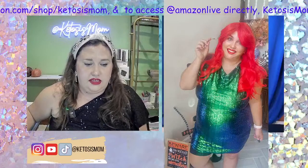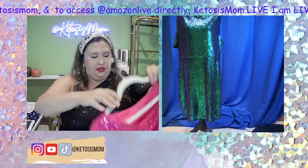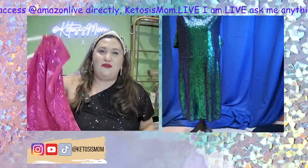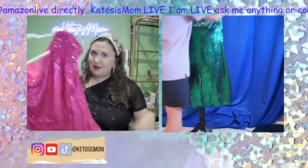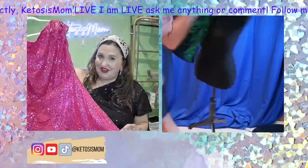The next dress I'm going to let Joe also put up for you guys is this beautiful, the perfect Barbie pink. And of course, the Barbie movie is available on Amazon now, just so you guys know. I posted it the other day. We've seen it multiple times.